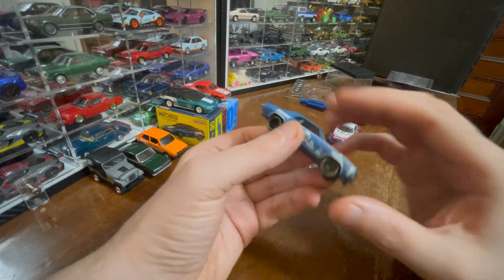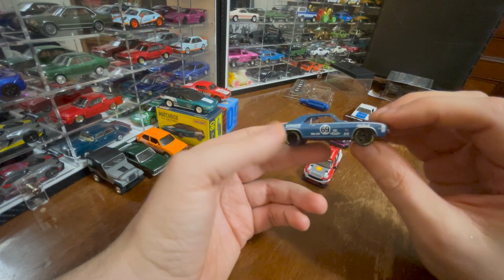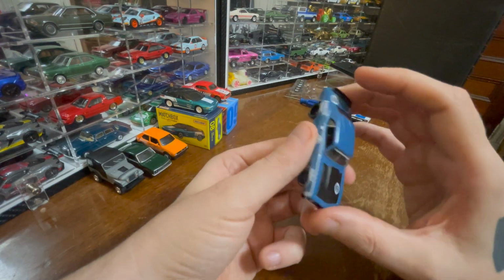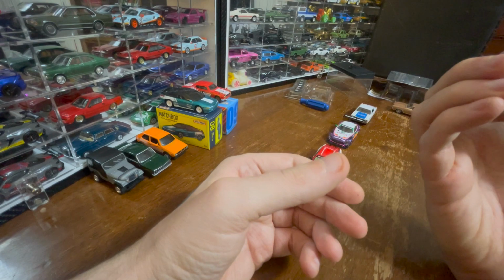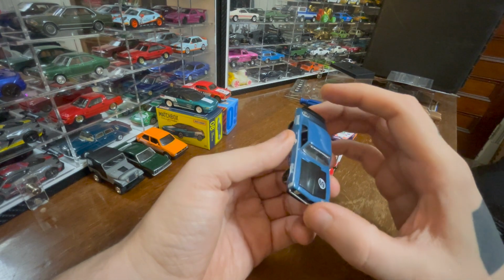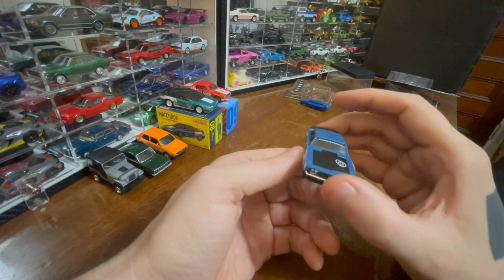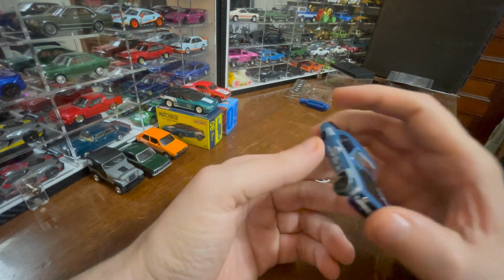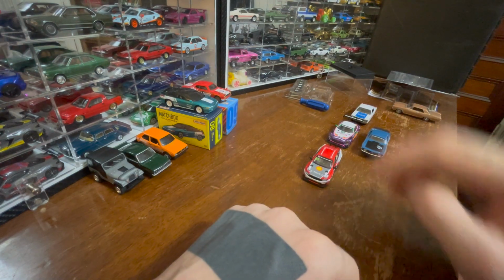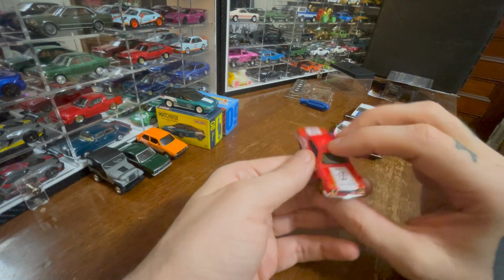Okay, so this Camaro from M2, surprisingly awesome. Surprisingly cool Camaro. Wildly out of scale. And they probably claim that it's 164. They don't care. They don't care about our feelings. But it's really nice. It is really nice. 69 Camaro. I'm gonna put it here with the AMG. And I'm gonna put this Skyline. I'm gonna put the Skyline there too.